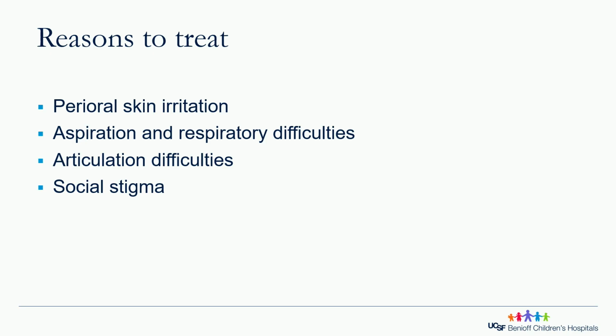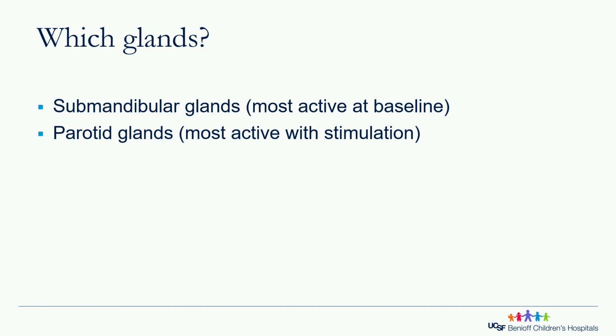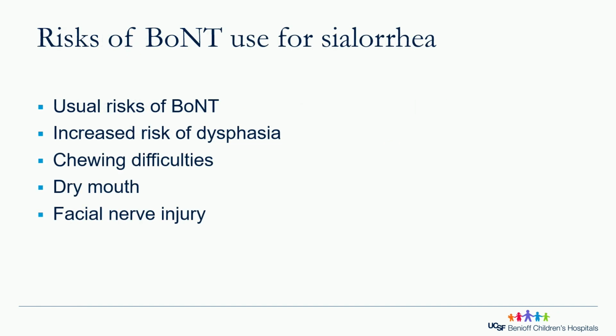I don't hear perioral skin irritation here in California nearly as much as I heard it in Minnesota and South Dakota in the winter. The weather is better. Which glands do you inject? You inject the submandibular glands because they're most active in saliva production at baseline, and the parotid glands because they're most active with stimulation. Risks include the same as always, but also chewing difficulties. What's next to the parotid glands? The masseter. Dry mouth because we're getting rid of saliva, and injury to the facial nerve because, again, that's right kind of there.